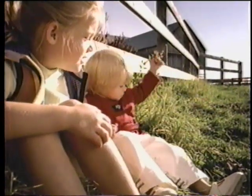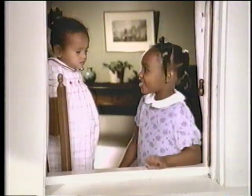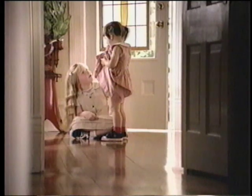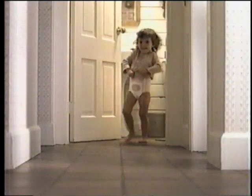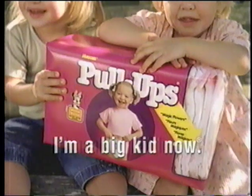If you feel that tingle, it's time to go. If you're dry, you'll be more comfortable. Know how it works? They work like magic. The training pants get wet. The flowers go away. Abracadabra, boom. Help your child learn to potty train with pull-ups training pants with magic flowers that fade when they get wet. So be consistent and stick with pull-ups. Great, they're still there. Give your big kid a reason to stay dry. I'm a big kid now. Come back here, I'm not done.